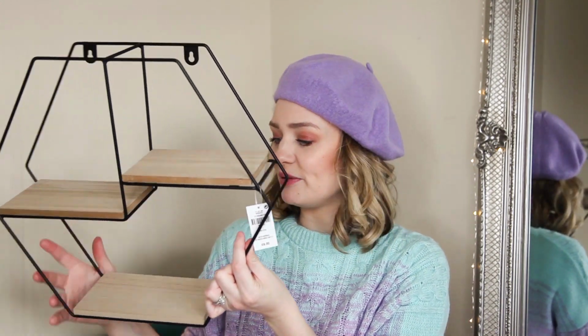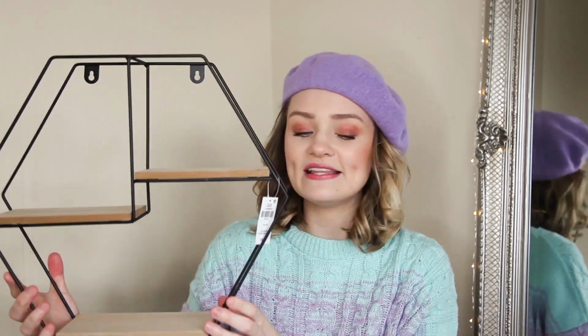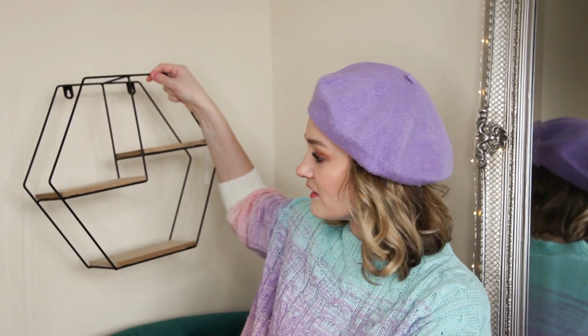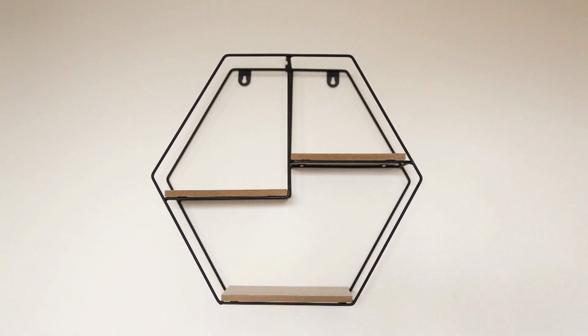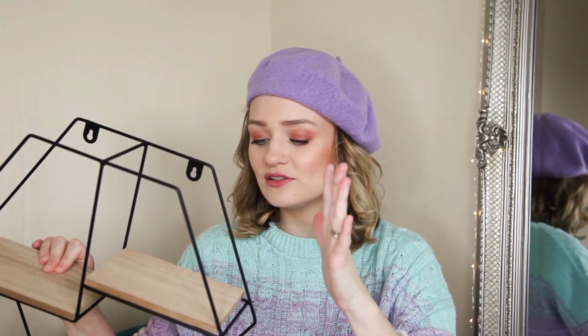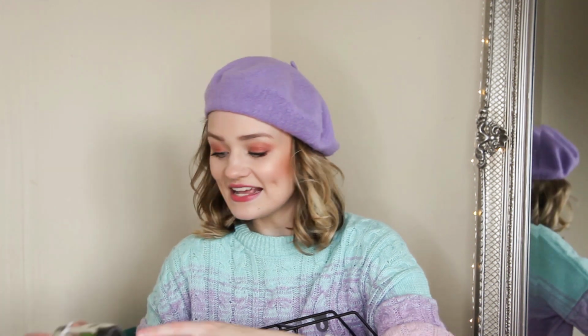And it's really hard to show you because obviously it's see-through at the moment, but this just clips onto the wall like so. Like this. It's a very kind of industrial design, I would say, because it's got the black, it's got the wood, but I actually also bought this to go on it, which is like a little fake cactus.